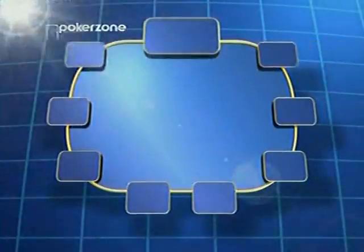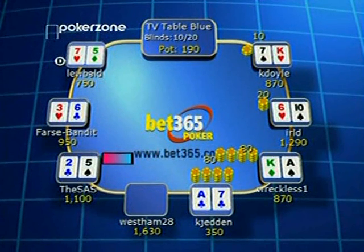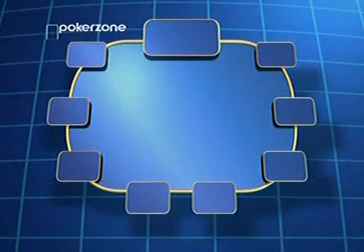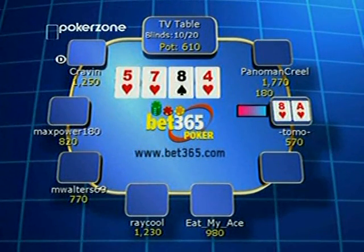Okay, this first table tonight, this is one of our sit and go tournaments. This is a $2 sit and go that's only just got started by the look of it, so we'll be back here soon. We have another sit and go here. This is a $5 sit and go. We've already lost somebody there, and that's a few hands in, but we'll come back to that.